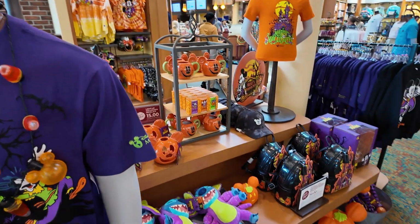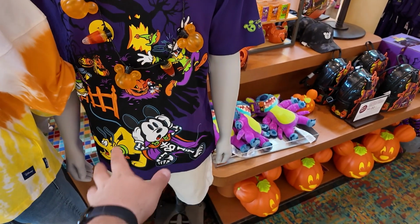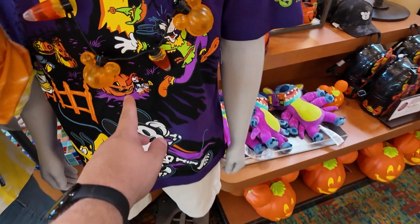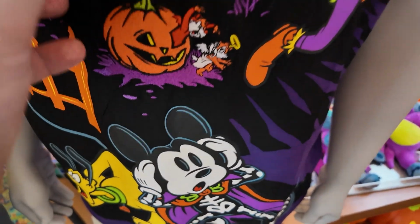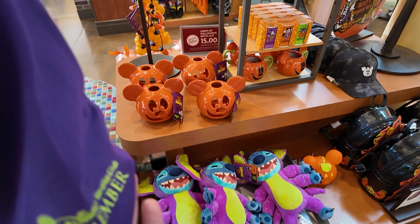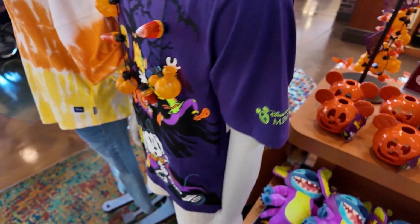They do have a lot of Halloween merchandise over here, and I just noticed this. At first it's kind of unassuming. It just looks like a regular Halloween shirt. I like how some of it's embroidered and some of it's just normal. That's kind of neat. But if you look on the sleeve here, it is a Disney Vacation Club member exclusive shirt. So that's pretty cool.